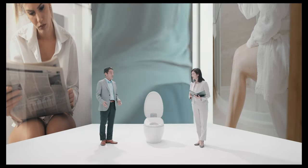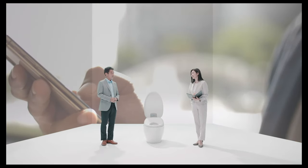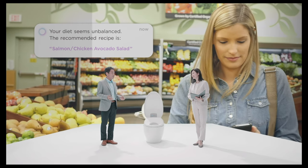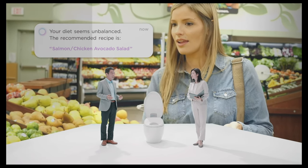Plus, the wellness toilet can also analyze your output and provide data within its companion app, even suggesting meals it might go down a little bit easier. The wellness toilet is still just a concept, but we fully expect it to come to market, and we hope to sit on it during a future CES.